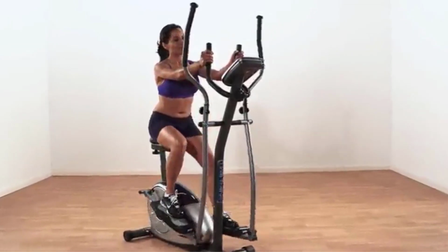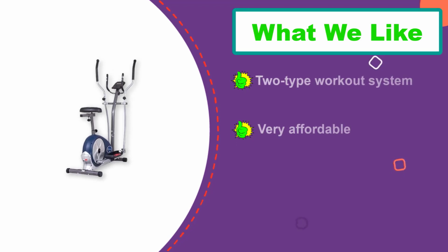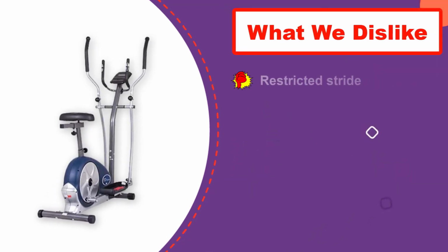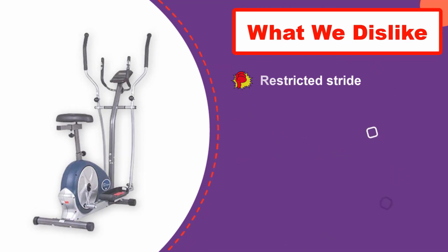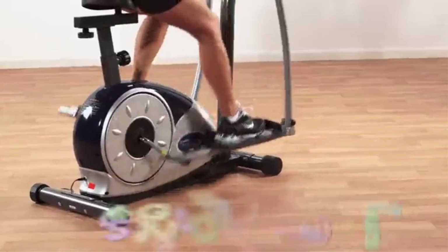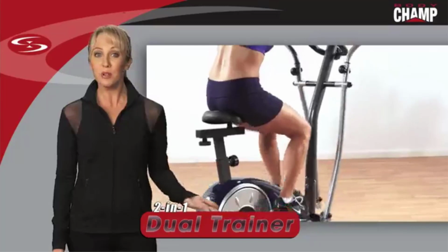Where it shows a worthwhile degree of innovation is in the fact that you can sit down on a chair and use it as a modified stationary bike. If you find your legs just aren't up to supporting you at the end of an elliptical workout, this makes a great post-exercise cool-down routine. Alternatively, you can warm up on the bike, then rise up into a bit of an elliptical workout.